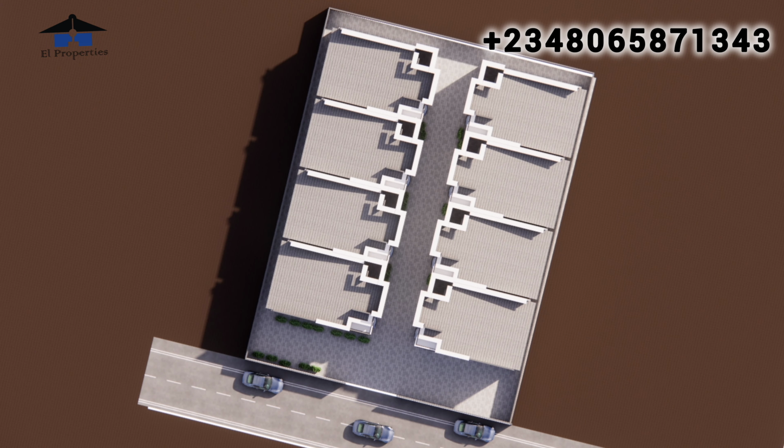My name is Larry and today I am in the 4-bedroom Terraces Phase 3 right here in Abijo GRA. And smart investors, like the name implies, this is the third phase of this particular project. We are sold out on Phase 1, we are sold out on Phase 2, and right now we are currently selling Phase 3.